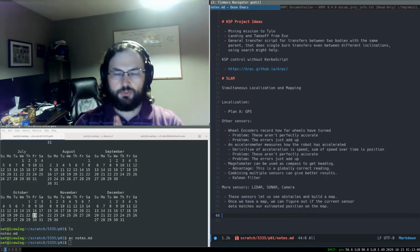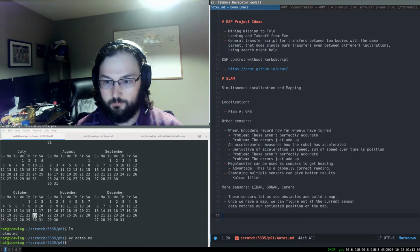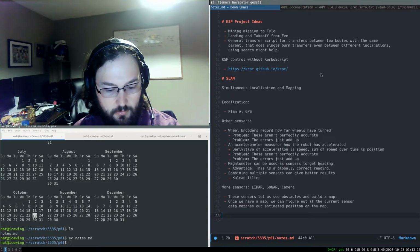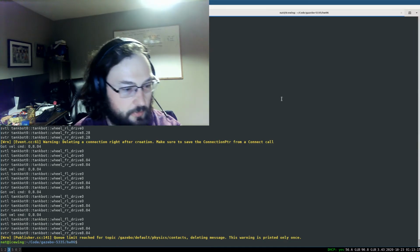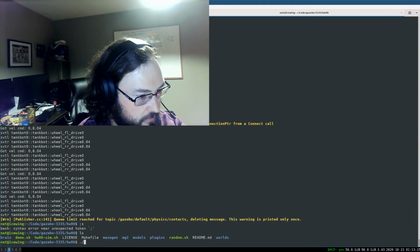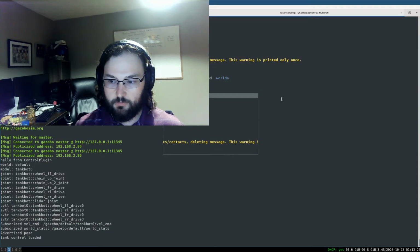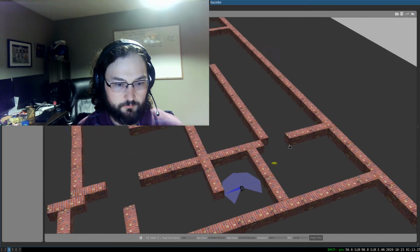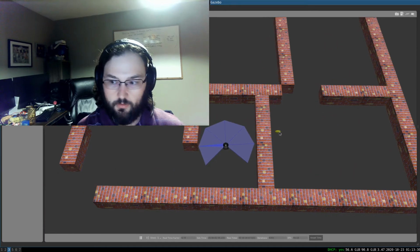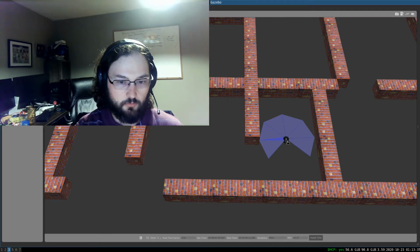So the easiest way to think about this is with a LiDAR. Let me quickly start up a random thing that has a LiDAR here. I'm starting up Gazebo in the background. And we can see here that we have our robot. There's no control program running, but we have a robot.